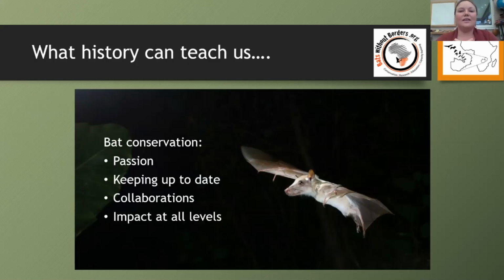So just to recap, I just thought about a few things that the history of bat research and conservation activities can tell us. Bat conservation takes passion. There are some very passionate individuals in the past and currently working on bats, and progress can only be made with that passion. It's also very important to keep up to date with the latest, not only technologies and techniques in terms of bat research, but also the taxonomy, so that we can keep up with the rest of the world. It's also very important to collaborate, to share knowledge, to publish as well, and also to make an impact at all levels, from grassroots, from children in very rural locations, to researchers, all the way up to those who actually influence policy.